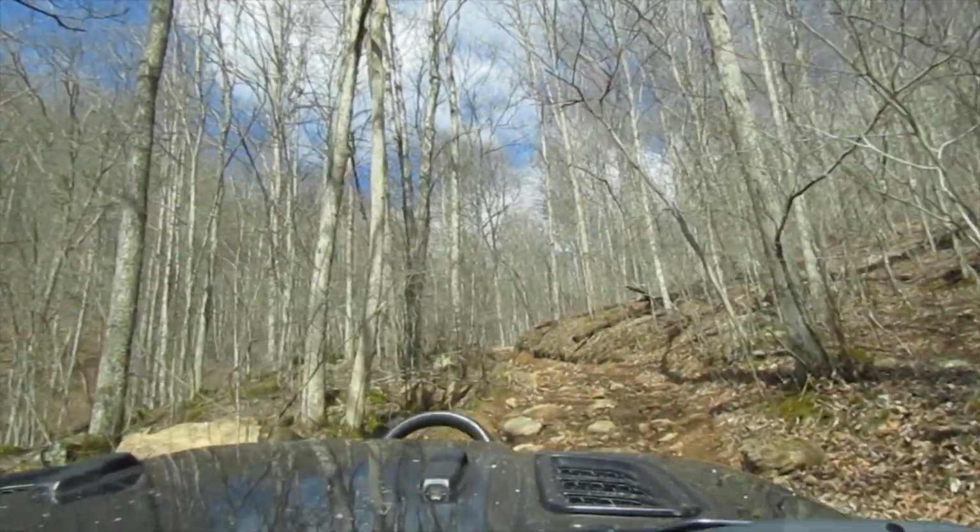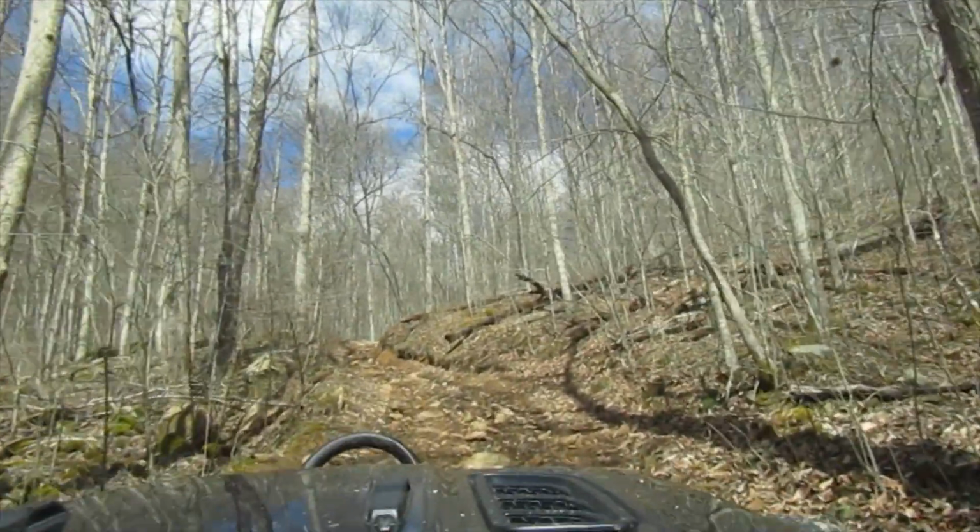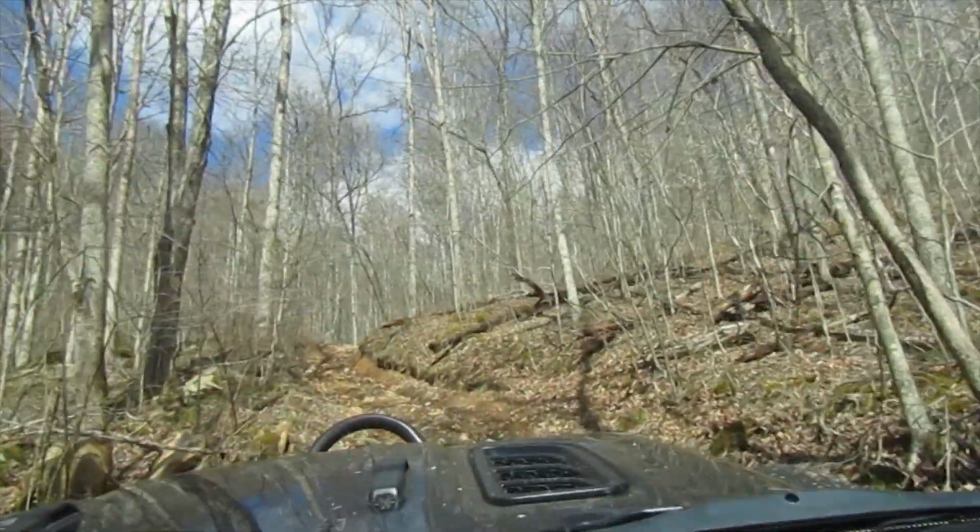Squirrel! That squirrel gets around. It does. I don't know.